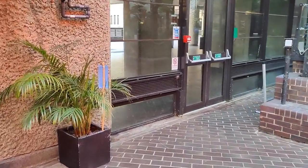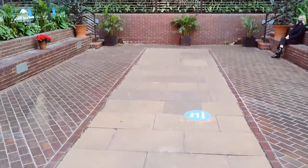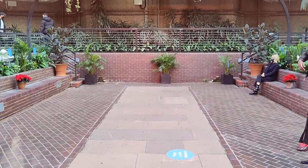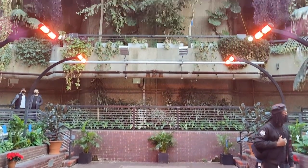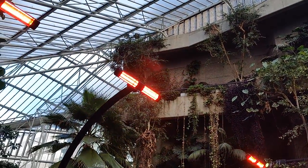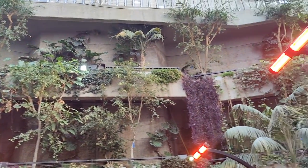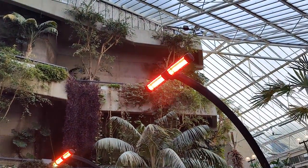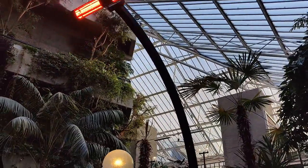I can't believe how echoey and loud it is in here. It's like a big auditorium. Goes up so high, I love it. There's so much growing up there. I don't think there's any people living in that bit. This is just like a central pillar. Plants all over it.